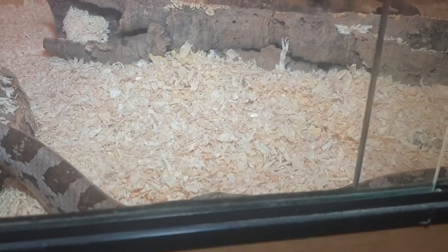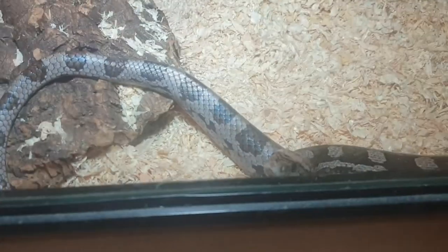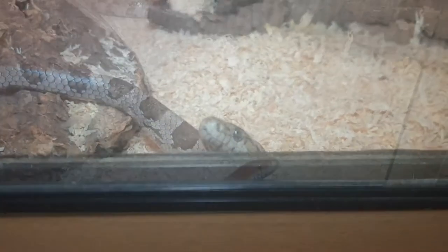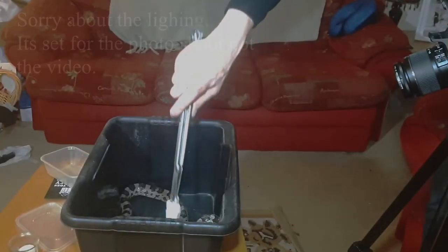I am going to warn you, some people may find this a little bit disturbing because my snakes do eat mice. Don't panic, they're not live. So just to pre-warn you, this may be a little bit disturbing for some people, okay? So if you're a bit squeamish, turn off now. Otherwise, carry on and let's have a bit of fun.